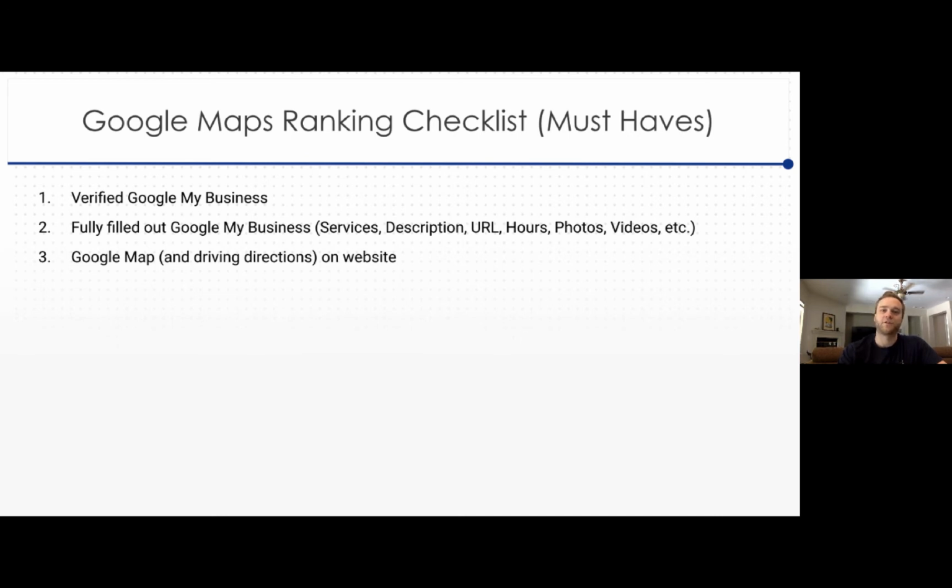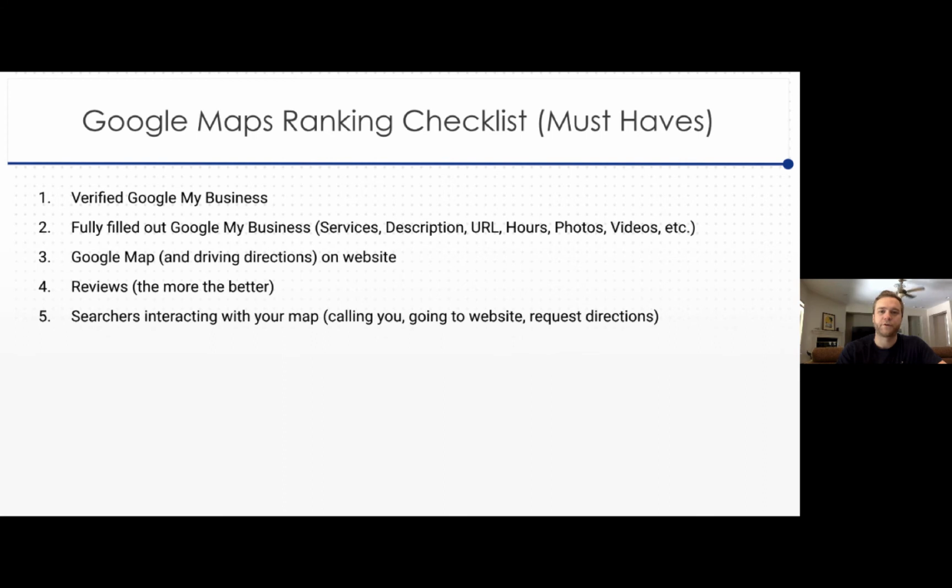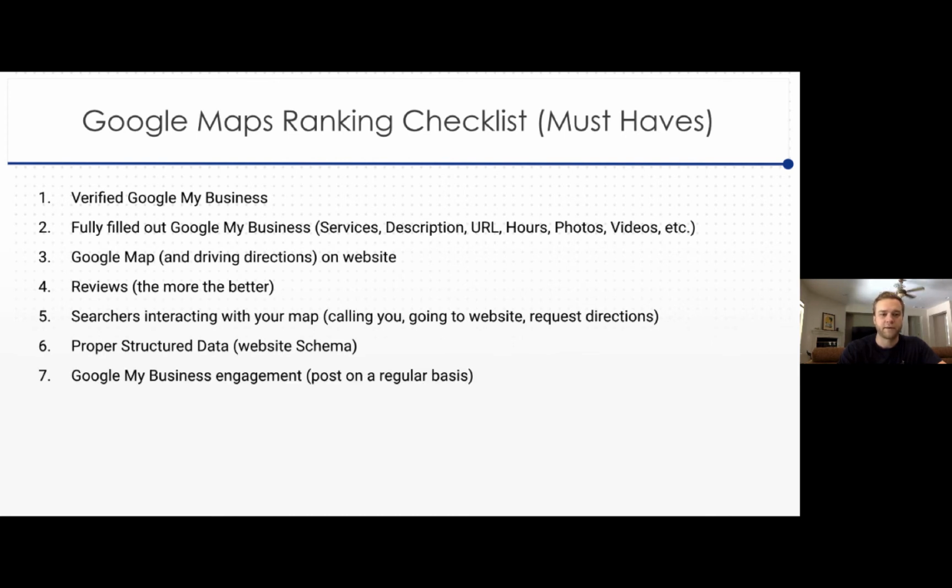Google Map with driving directions on your website somewhere, usually embedded on your website on a few key pages. You want to have reviews, so you want to have a system in place that encourages your patients to leave reviews after they have a good experience with your business. You want to have people interacting with your map. So when your listing does show up on Google Maps next to other people's listings, you want to make sure that you're getting people to click on it. Interaction. You want to have proper structured data on your website, which we go over in a different training. And you want to have Google My Business engagement. So you want to be posting on your Google Business, showing that it's active.